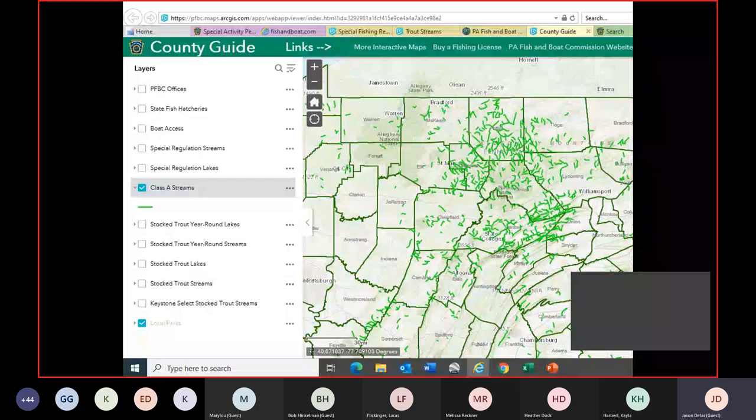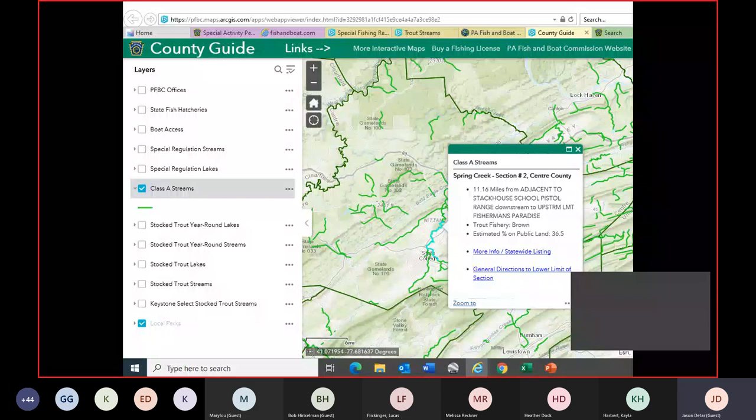This is a nice way to learn about where the state's best of the best wild trout resources occur. And I chose this stream here in Centre County as an example, since lots of folks are familiar with Spring Creek. It flows in Centre County through State College and Bellefonte. If you zoom into whatever stream you're interested in, you can just click on that green line for that stream section, and a box will pop up like it's shown on my screen.